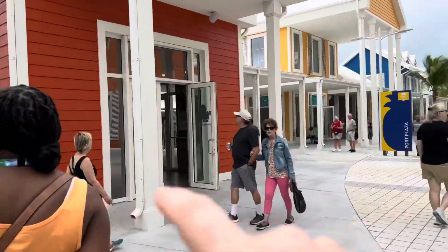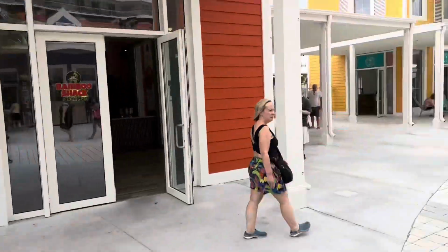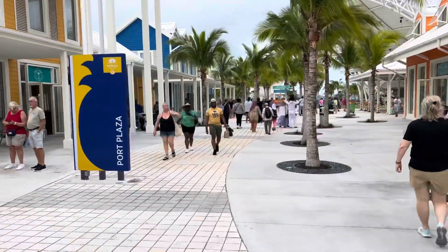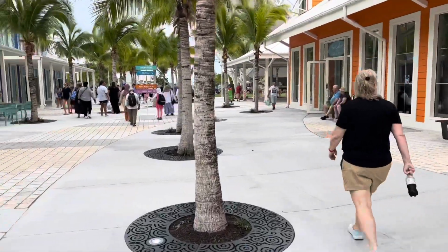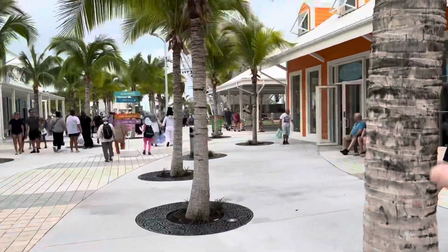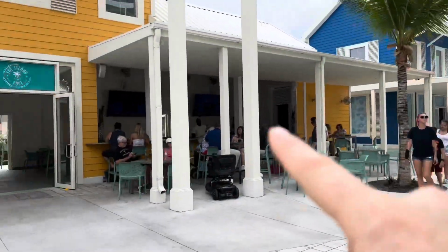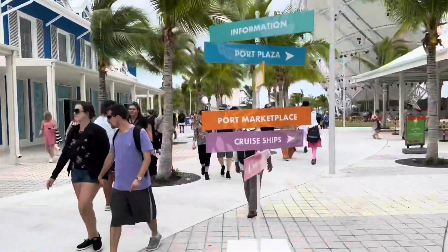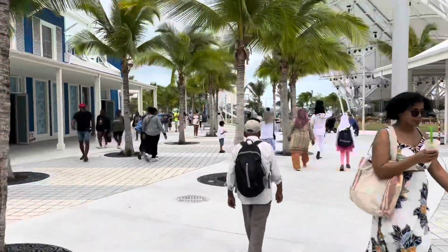All right, here's the bamboo shack. There's another place to get out of the port, but like I said, I want to go up here and out. And Port Plaza, this is called. So you have a gallery, wine bar on this side. Looks like we have the Island Post, which is a little place to get a bite to eat. But look at this pavilion.